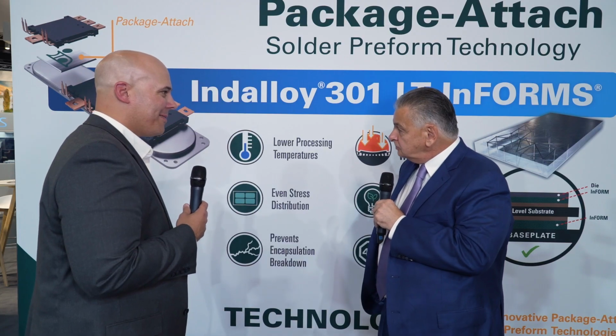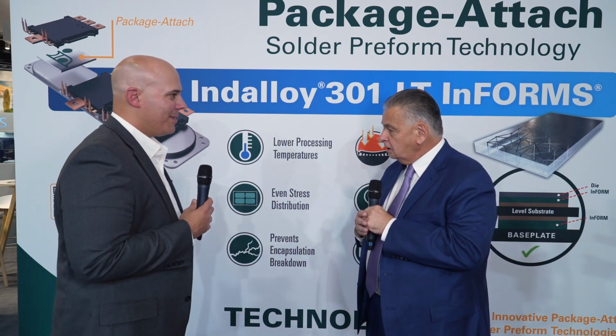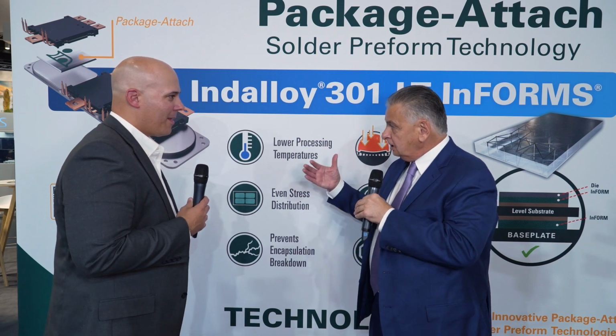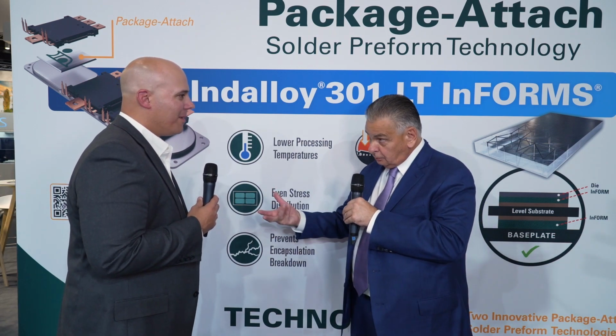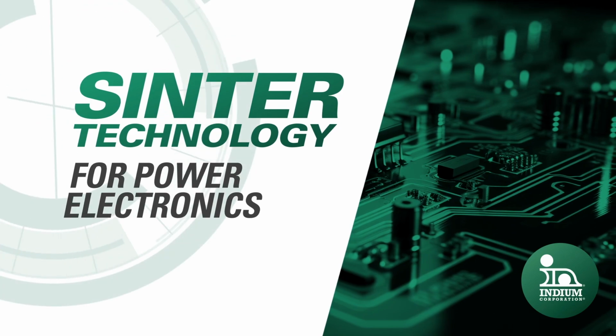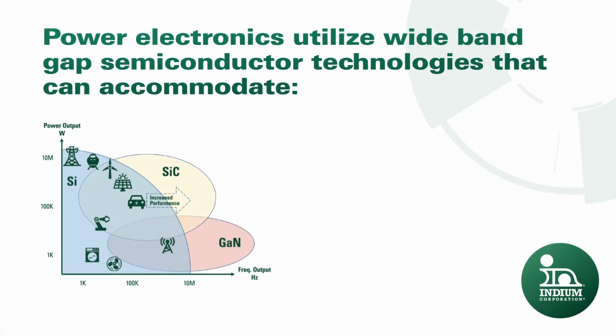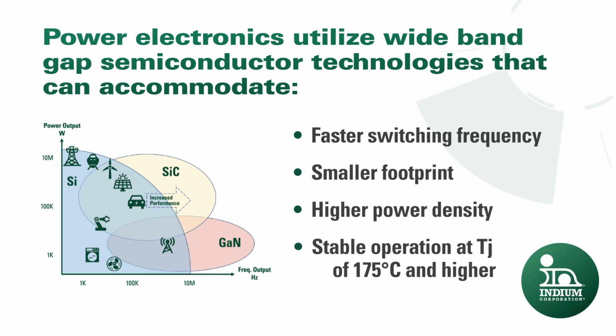Okay. Interesting. So one of the other areas I want to touch on while we have you here, Joe, is the other interconnection method which you mentioned earlier, which was sintering. At the moment, sintering is becoming more and more popular, but it uses silver, which is not only one of the best materials, but also one of the most expensive. So there are some people working towards using copper as a potential replacement. What is the Indium approach to sintering?